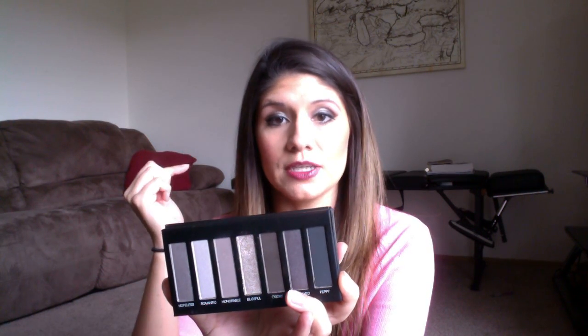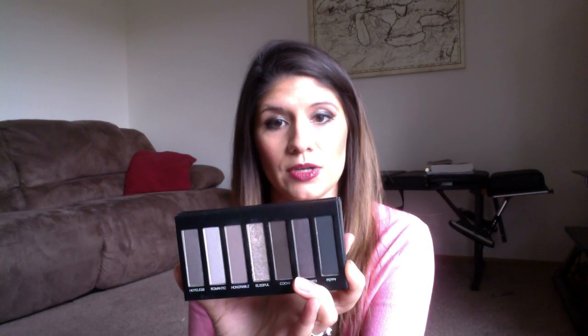So this is Addiction 1 and Addiction 2 palette. This is the newest one I just got, and I'm so excited. So this is the one that I'm wearing on my eyes. What I went ahead and did is I put this color, Cocky, on my entire lid, and then I added a little bit of shimmer with this color right here to the inner parts of my lids, and I was able to get a pretty cool look. I love the way it brings out my eyes. I have brown eyes, so this color definitely works a lot for me.